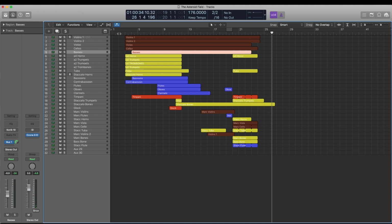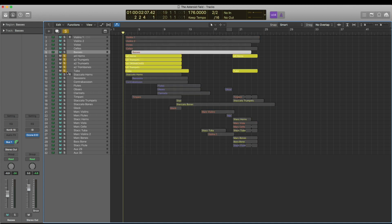There we go. So only a quick one I've done, but it'll give you an idea of the dynamic for forte. So let's look at the brass for a start. So we just get these together. So on their own.